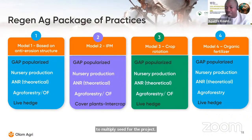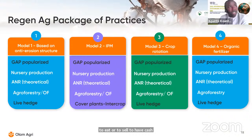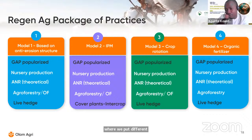So they have 1 hectare where they are producing this copy. And the logic behind it is that next year, the cotton fields will move to where they already planted copy. So first, the farmer benefits from the seeds to eat or to sell for cash. And the soil also benefits from the positive impact of copy as a crop that can improve soil health. So there is also a model based on that strategy where we put different copy fields in parallel with cotton fields.